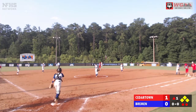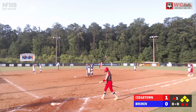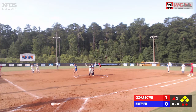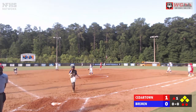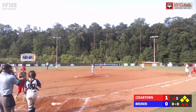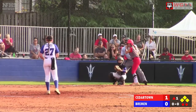It will, and now we got time called as a Bremen coach comes out of the dugout to have a discussion with her pitcher. And that will bring up Taylor Westmoreland, and Taylor loves bases loaded situations. We all know what she can do with runners aboard. Quick meeting at the pitcher's mound is already over, and looks like we're getting ready to go back to work. Bases full of Lady Dogs. And Taylor Westmoreland in the batter's box. Big opportunity for the Lady Dogs.